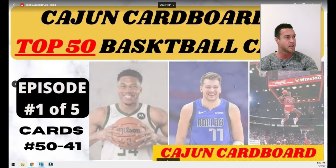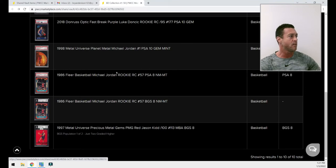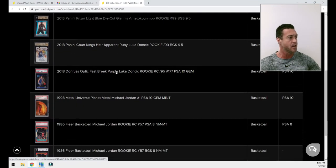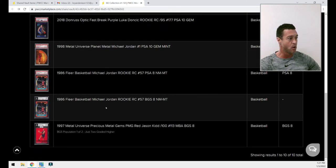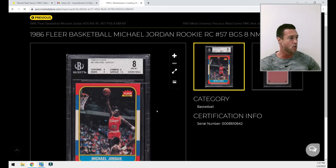So let me clear this out, and we're going to pull up my PWCC Vault account. I went ahead and linked cards 51 through 40, so you can see them over here on the screen. And we're going to go in order. So card number 50 is this 1986 Fleer BGS 8 Michael Jordan rookie card.